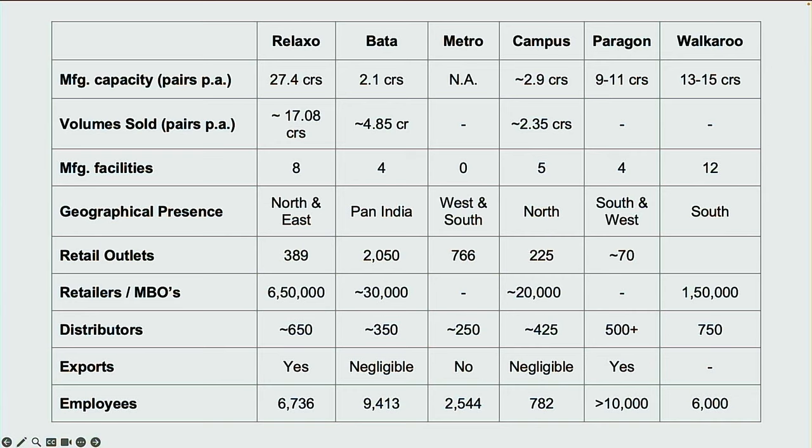Walkaroo again has around 13 to 15 crores of manufacturing capacity per annum. They have several manufacturing units and they are also mainly a south-based player. Their distribution network is very strong. They're very strongly a distribution-led brand. So it's around 150,000 MBOs, retailers MBOs for them.